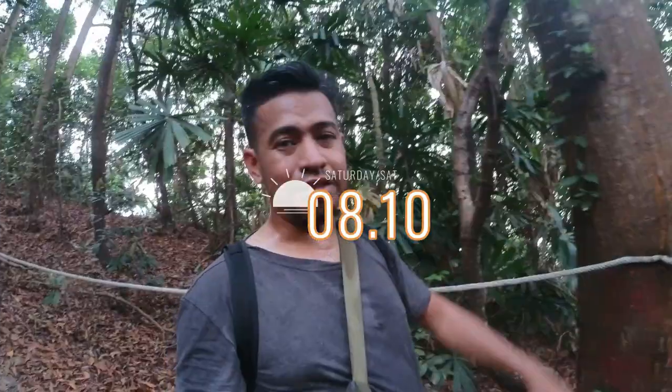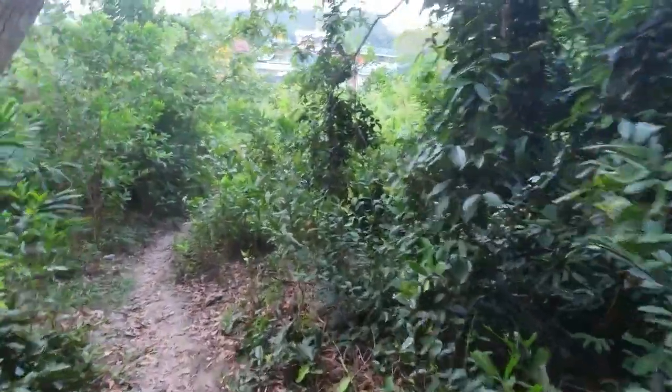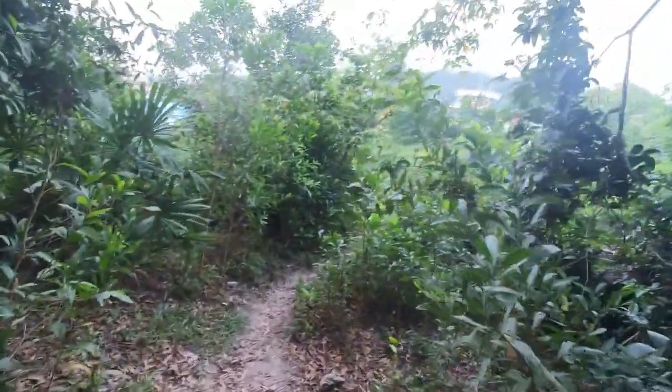Okay guys, so actually I'm already going down back to the car park, and now it's 7:30 a.m. in the morning, Saturday. There's a bunch of groups of people starting to hike. It's good that I started to hike before sunrise, but jom balik hotel, take a shower and then catch the breakfast. Here we are, getting back to the flat ground.